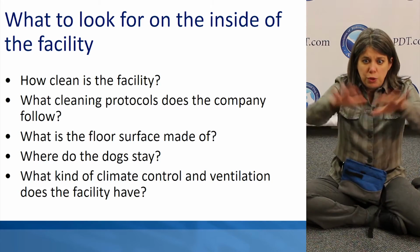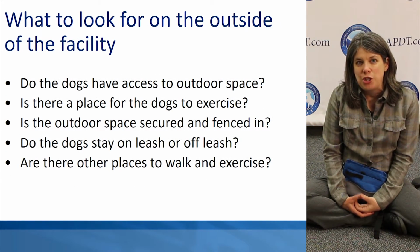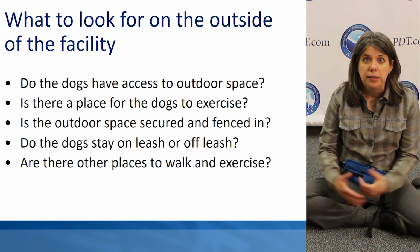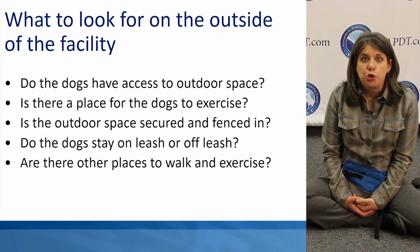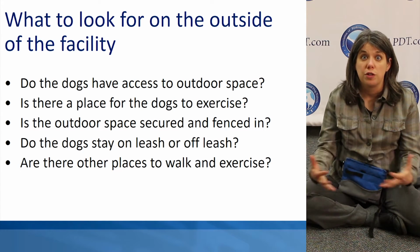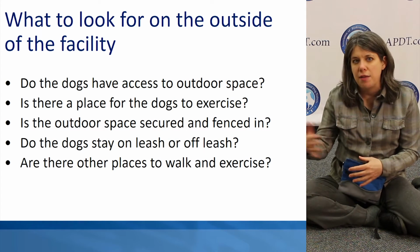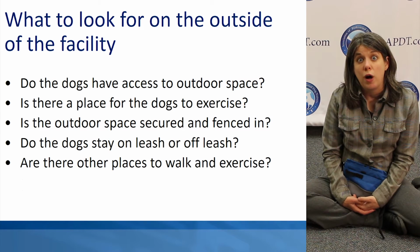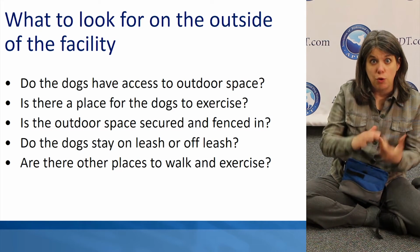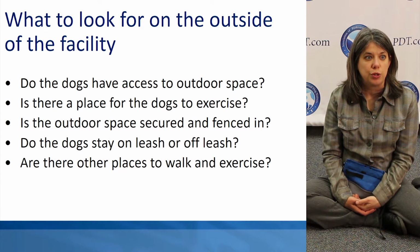You also want to look at the outside of the facility. The dogs should have access to the outside. The outside should also be clean and carefully kept. And there should be an area that is fenced and secure for the dogs to get out and romp around, or at least some paths where the dogs can go on walks while they're on leash. In any event, either a secure facility or on leash and staying safe, the dogs should get exposure to the outdoors.